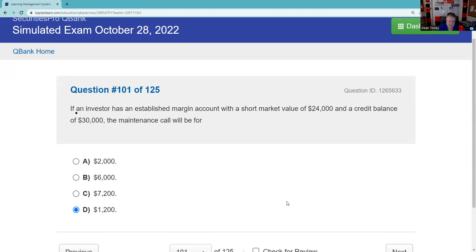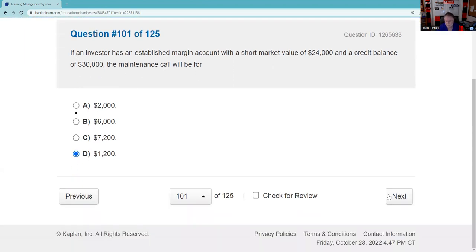So if this would have said, what is maintenance? It would have been 7,200, 30% of 24 grand. It didn't say what is maintenance. It said, what is the call? The call is the difference between what you need, 7,200, and what you got, which is 6,000. And maintenance calls are due promptly.